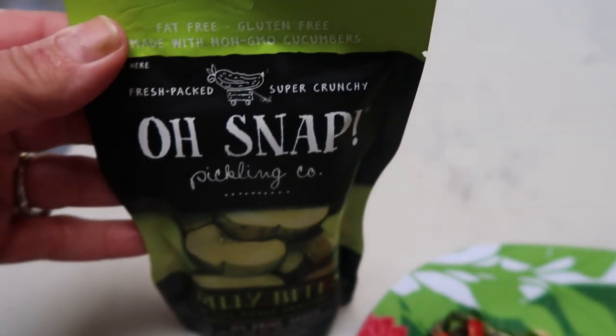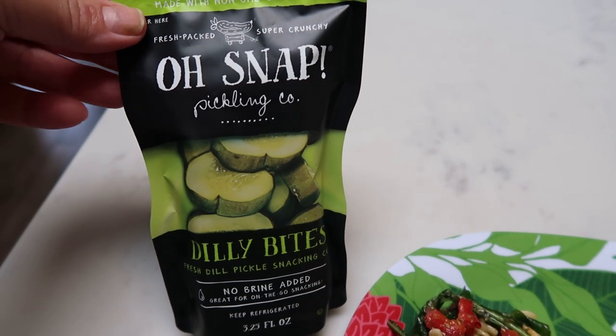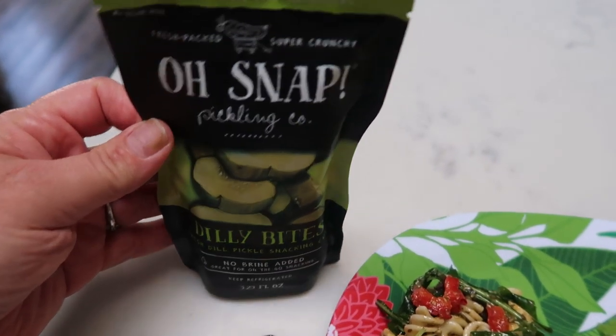And then with my sandwich and salad, you gotta have some pickles. So I'm gonna be having a package of these Oh Snap Dilly Bites. These are 0 smart points. These are really good. They are crunchy. They're not in any type of brine, so they're perfect to take on the go.